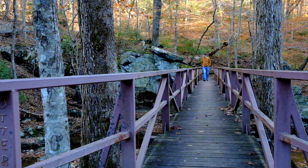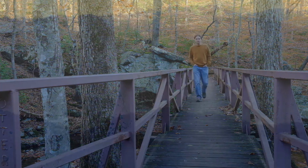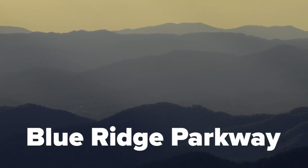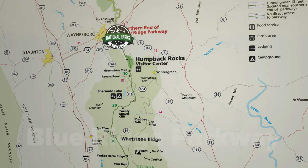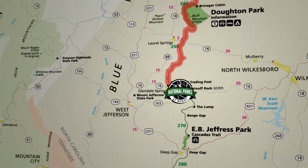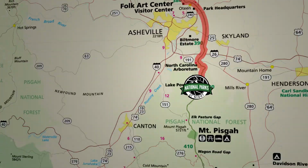Come with me on a journey. I'd like to share a little about one of my favorite spaces for photography in all the national park system, the Blue Ridge Parkway, a national scenic byway with one terminus at Shenandoah National Park in Virginia, and the other terminus at Great Smoky Mountains National Park in North Carolina.